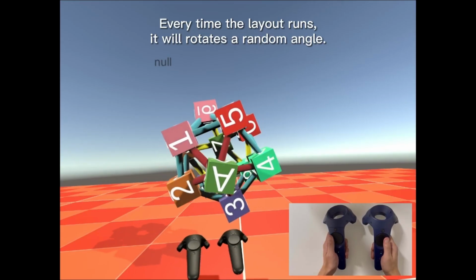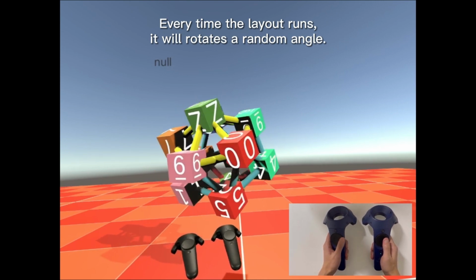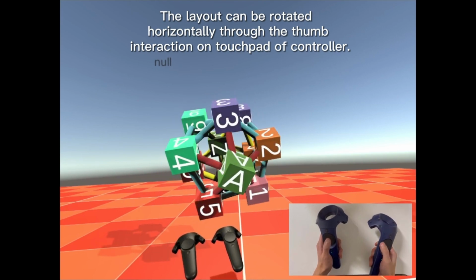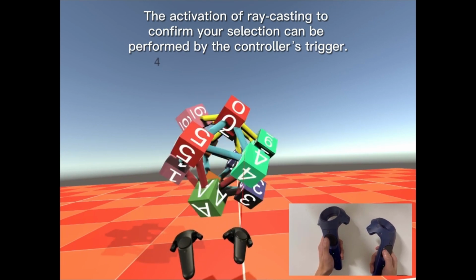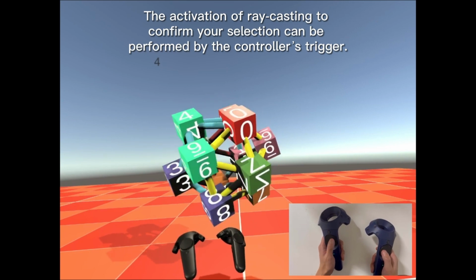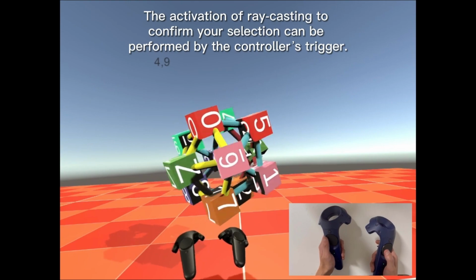Our stream is designed as a hollow dodecahedron, which can be dynamically rotated with slight manipulation using the thumb on the controller touchpad. In order to balance security and usability, the layout can be rotated horizontally through the touchpad of one controller, and the recasting-based selection can be activated with the other controller's trigger.